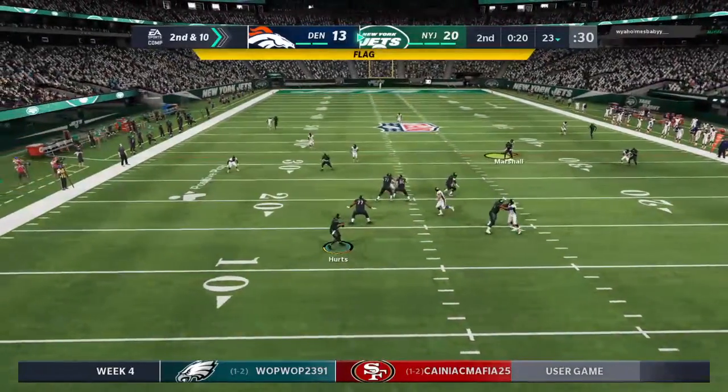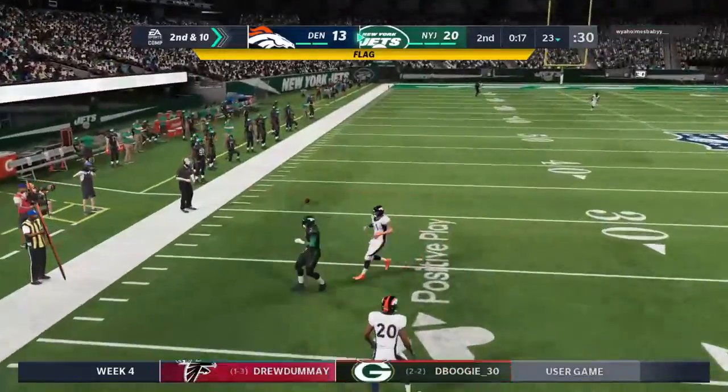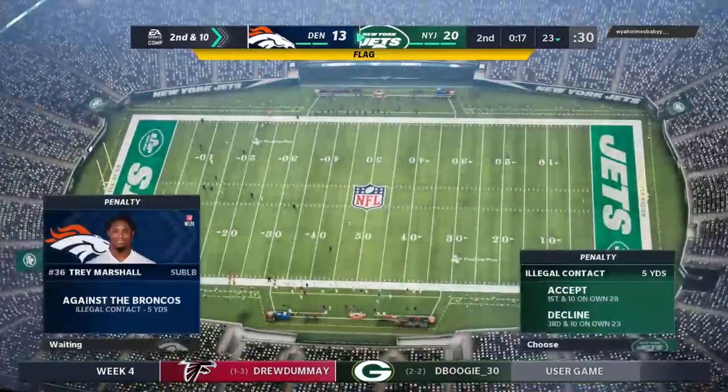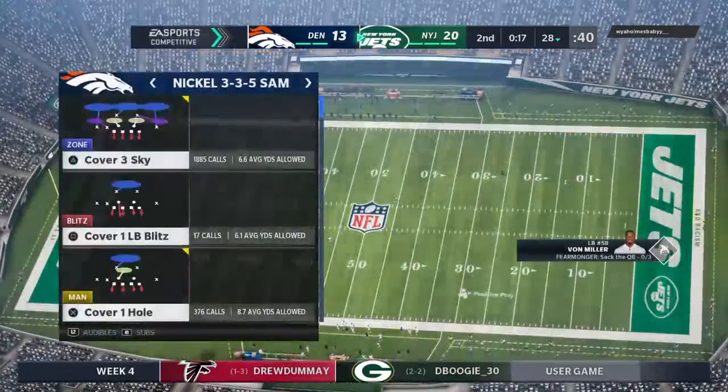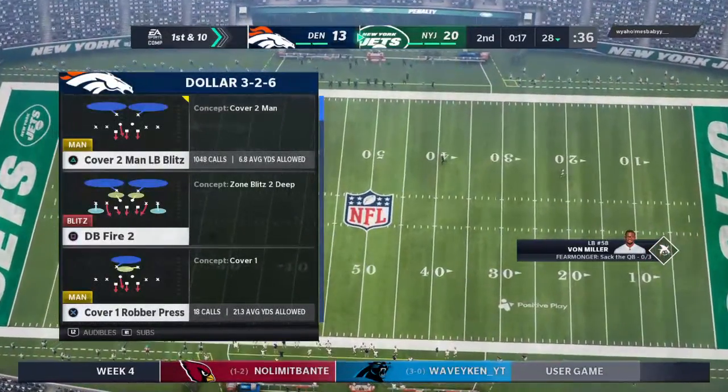Throwing is Hurts. And a flag comes in as that one falls incomplete. Well, let's see who this is on. So they will accept the penalty and move forward.